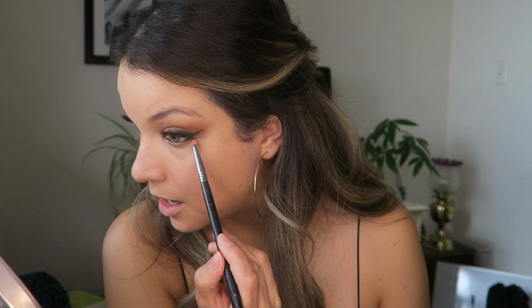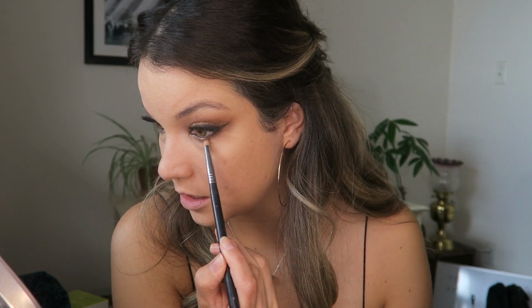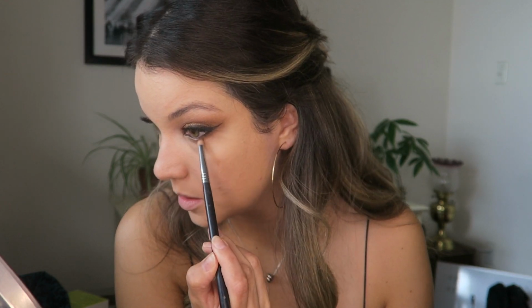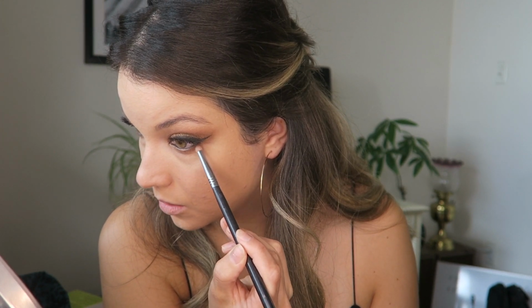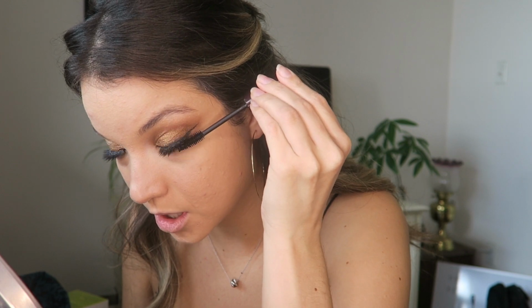Then I'm gonna take that dark brown and we're gonna put that on the outer corner and connect it with that dark gold color in the center. And then finally a touch of the black just on the very outer corner. And then to even out those lashes, I'm gonna put a bunch of mascara on my lower lashes as well, of course. And that's the eyes pretty much done.